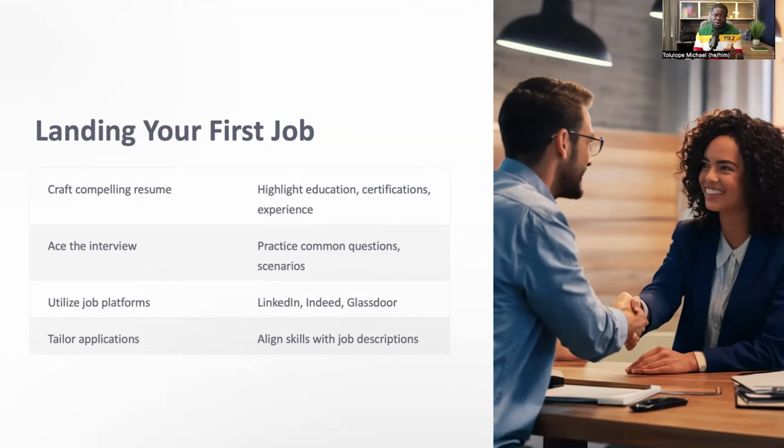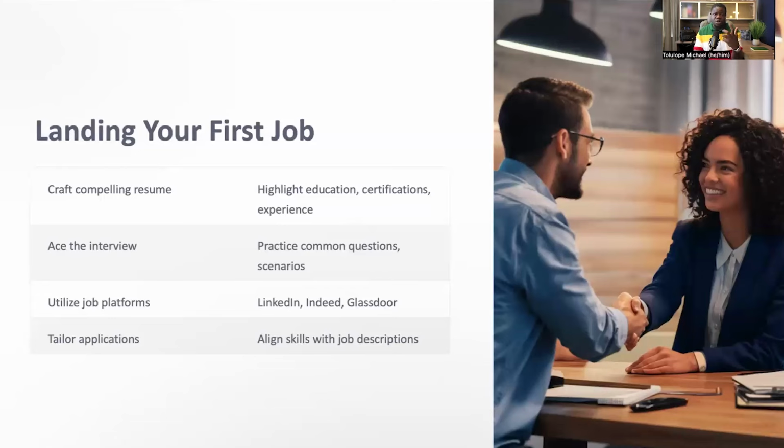Next, prepare for interviews by practicing common questions. Employers often ask about your understanding of risk management, incident response, and your ability to analyze threats. For example, you might be asked to walk through how you would handle a specific security incident. Practicing these scenarios will help you respond confidently. It is not what you respond with, it is how you respond that matters.